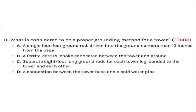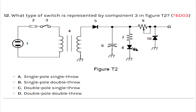Okay. So, what type of switch is represented by component 3 in figure 2? The answers are A, single pole, single throw. B, single pole, double throw. C, double pole, single throw. Or D, double pole, double throw.